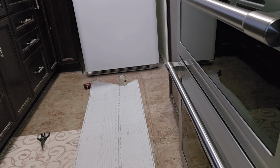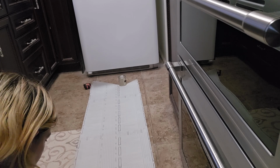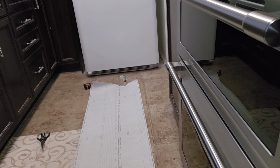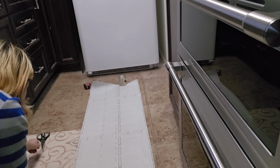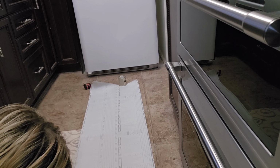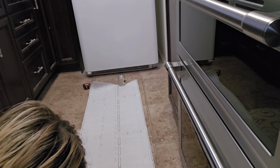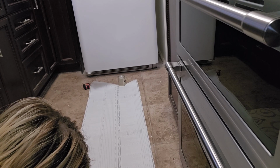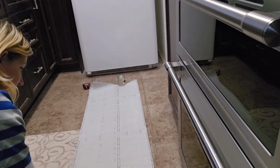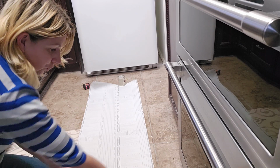Okay, now I'll just make sure that if I go straight across, we're lining up. Okay, now they're all lining up, so now I'm just going to cut. And I like how most of this paper has grid lines, so I'm just trying to cut on the grid lines, or where there are no grid lines, there's wording, so I'm trying to line up the wording with the grid lines.